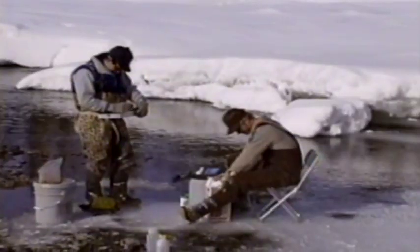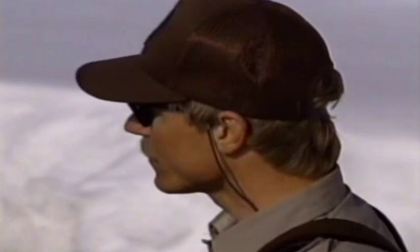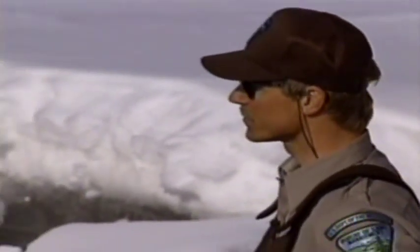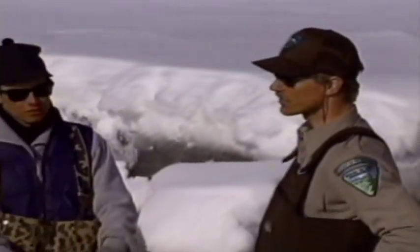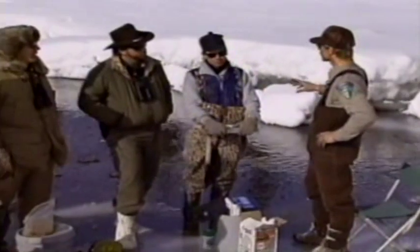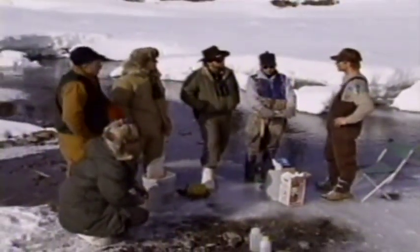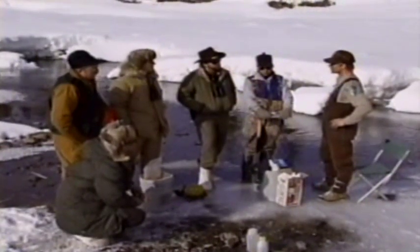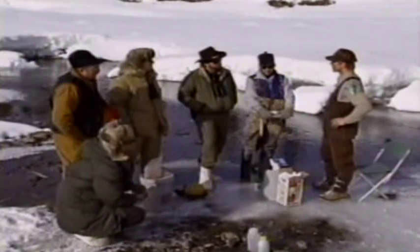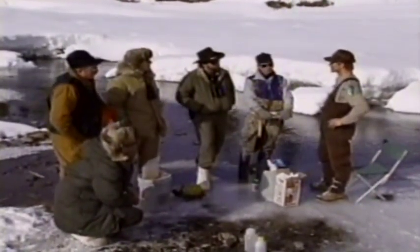Brian and Tim are working to determine the wintering habits of Arctic grayling. What we're doing now is we're looking at different areas that are important to the fish species in Beaver Creek, and this involves sampling the fish populations. Right now, in this area here is an open water lead that we've identified as important to the fish in Beaver Creek, and we've set some traps to sample the fish populations, determine what species are here, and what size ranges and age classes are in this particular habitat.